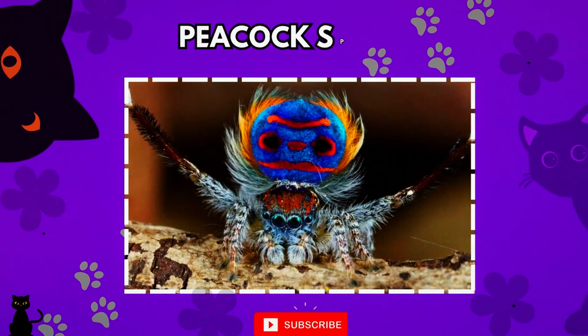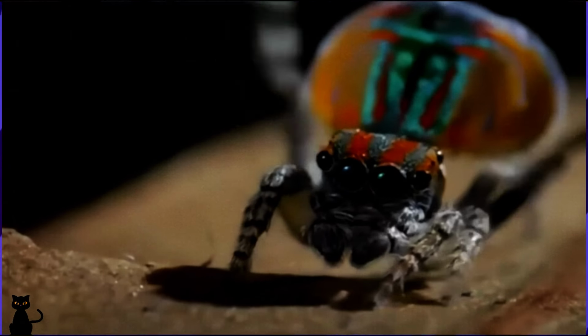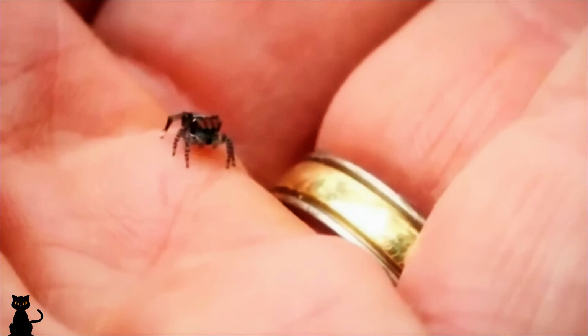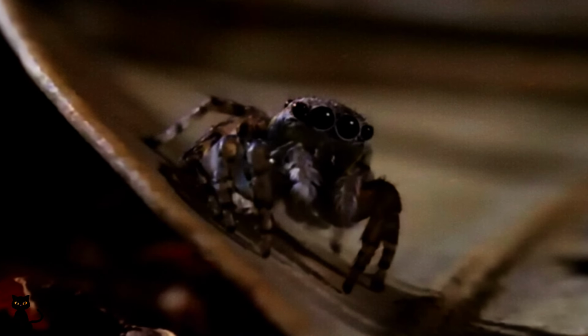Third place, peacock spider, the colorful dancer of the spider world. It jumps, it dances, it sparkles. The peacock spider, Maratus volans, is one of the most charming and unique arachnids in existence. Measuring just 5 millimeters, it lives in Australia and is famous for its bizarre courtship behavior.